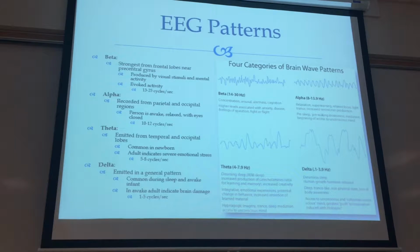And we can measure different types of waveforms, 4 that I'm providing for you right here, that characterize the amount of electrical activity that's happening in the brain. And the one that we're all experiencing right now are beta waves. This is our first wave.